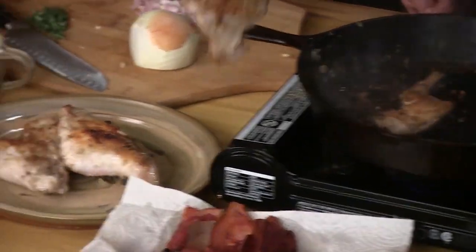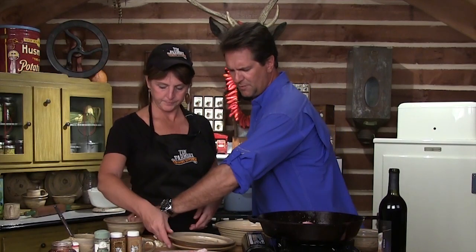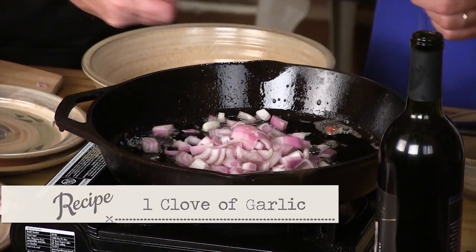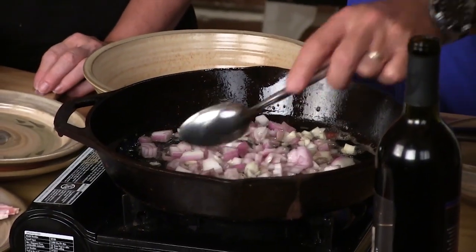And the remaining grease that we have from the bacon and the rabbit starts the whole next step. I'm going to put about a half a cup in there. I'm going to go ahead and put some garlic in there as well, about a clove of garlic. And we're going to let that go till you can just get it nice and brown.